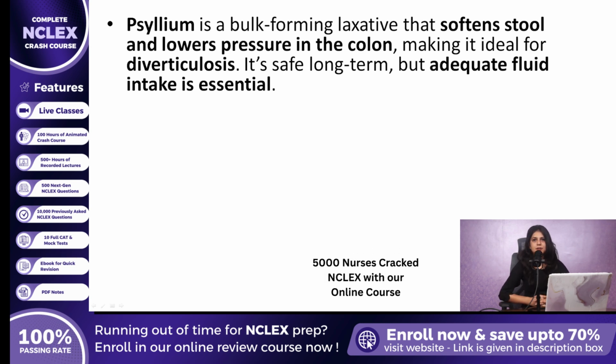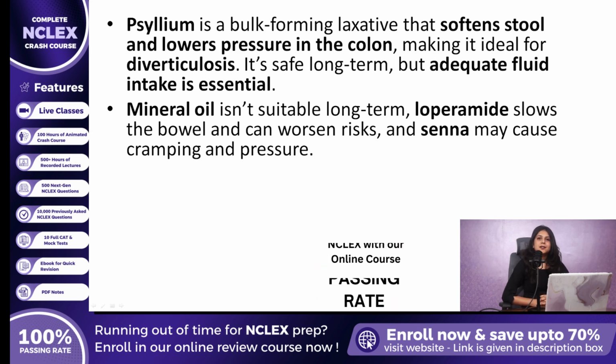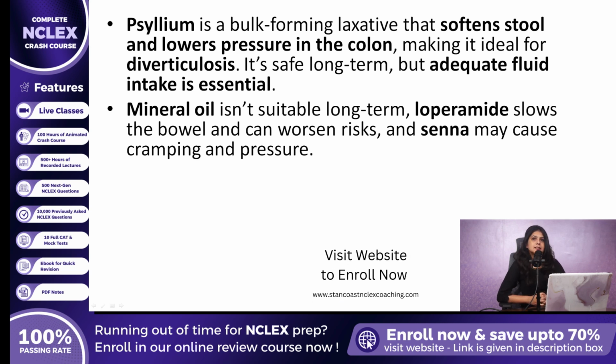Mineral oil, as in option B, is a lubricant laxative but isn't ideal for long-term use and can interfere with absorption of fat-soluble vitamins. Loperamide, listed in option C, is used to slow down diarrhea and could actually increase the risk of complications by causing stool stasis. Senna, in option D, is a stimulant laxative, and while it may help in short-term constipation, it is not recommended for diverticulosis due to the risk of cramping and increased colonic pressure. Psyllium is the clear choice for safe, effective fiber supplementation in diverticulosis.